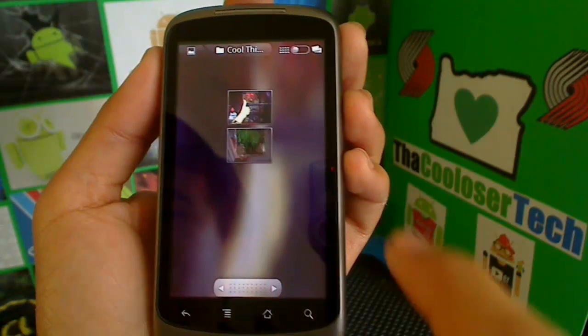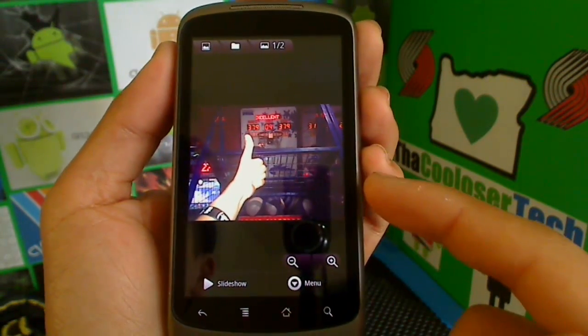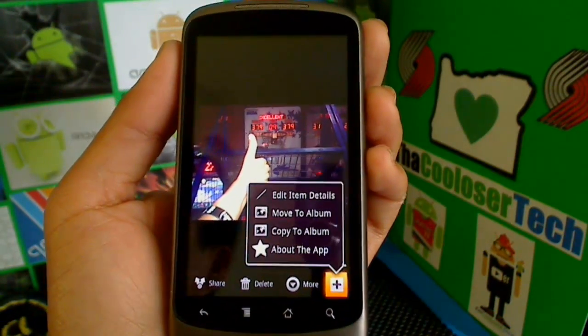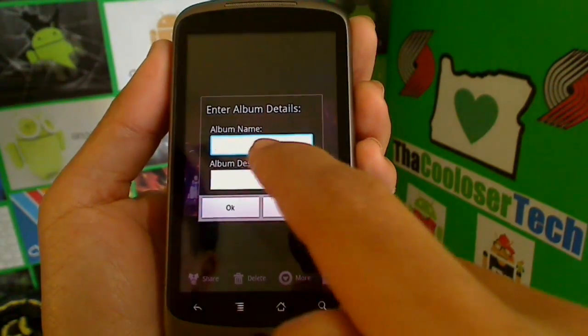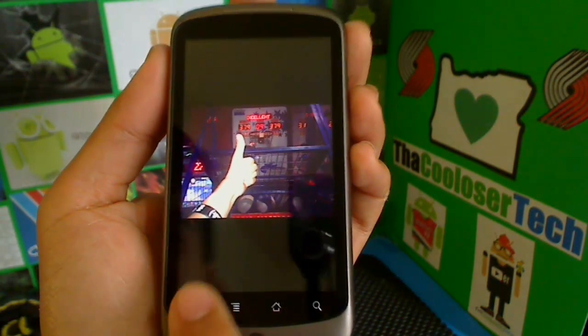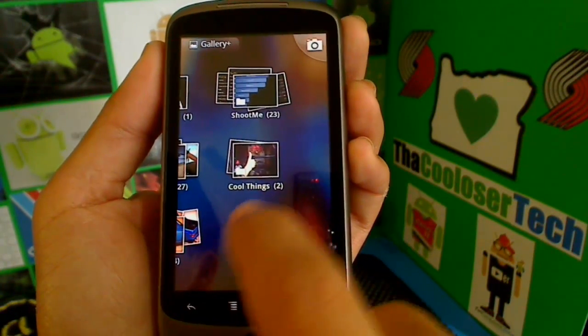Click on a picture wherever you have it and say, here's my picture that I got, and if I want to create an album for it, I would go to move to album, and I can create an album right there. Description for the album, an album name, and I can type it in right there, and once I do it, it will create this album, and it moved it, and it should have a new album right there covered.